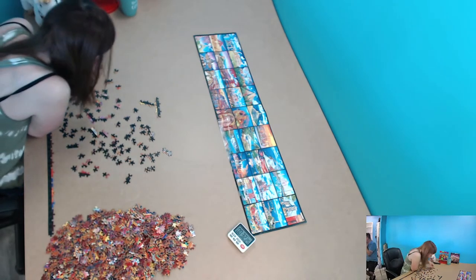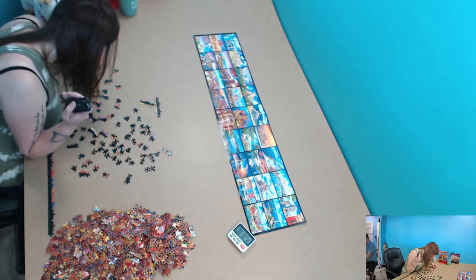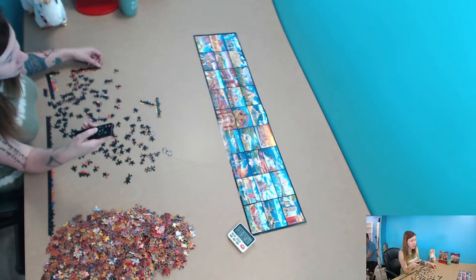It's still really hard to scan what I'm doing. Oops.